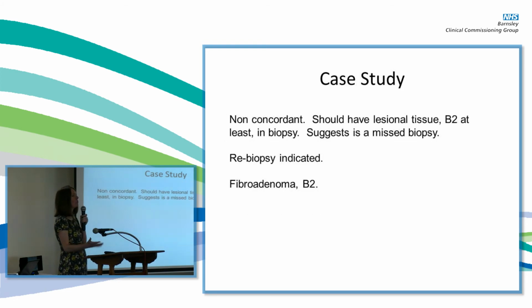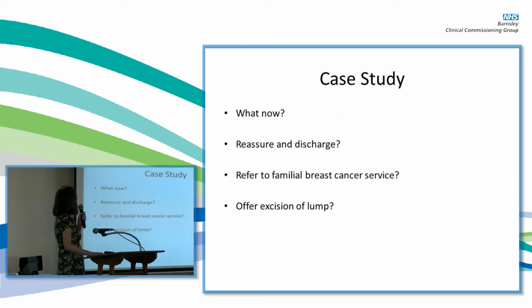So that's a non-concordant result. There's a lump that's been seen, and so if it's just showing normal breast tissue, then we would need to do something further. So this patient would require a repeat biopsy to confirm the diagnosis of, in this case, a fibroadenoma. Can we just again have a show of hands? What do you think we should be doing now? Reassure and discharge, consider referral through to the family history clinic, or excision of the lump.